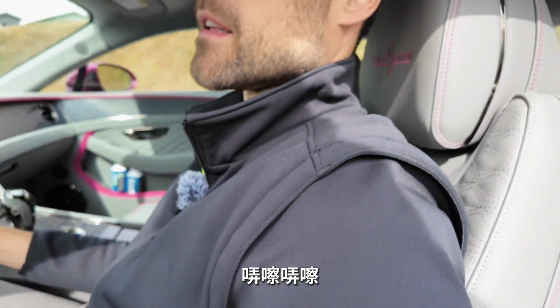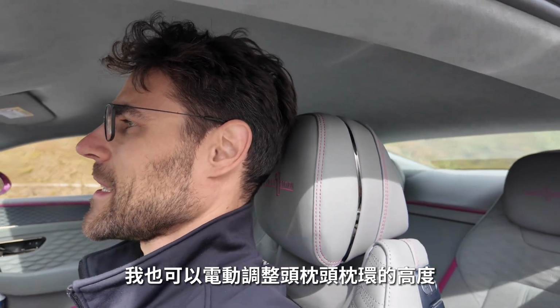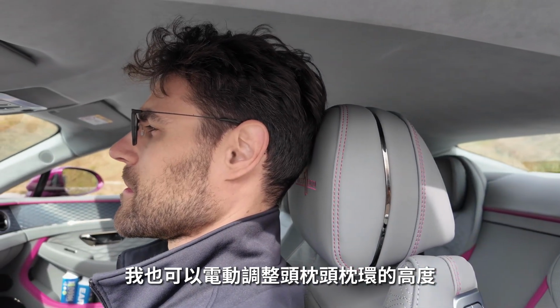And another cool electric feature here. Click, click, and I can also electrically adjust the height of the headrest or head restraint.